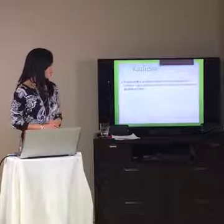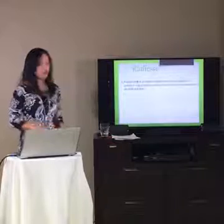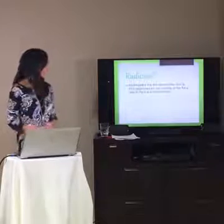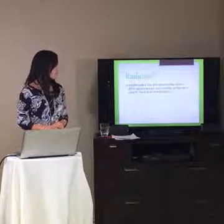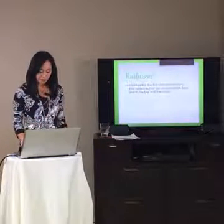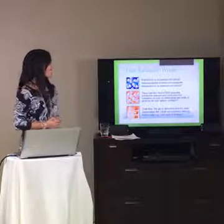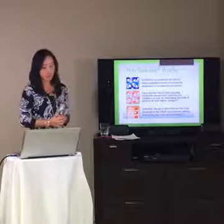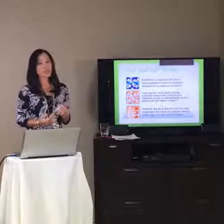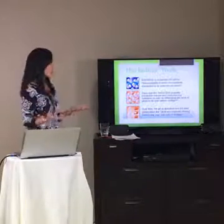Okay, so Radiesse is a dermal filler that is indicated to correct volume loss and to smooth out moderate to severe wrinkles. It's the first dermal filler that is FDA approved to use outside of the face, for the back of the hands. Radiesse is comprised of calcium hydroxyapatite microspheres suspended in an aqueous gel carrier. Calcium hydroxyapatite is found in our bones, so it's very natural.